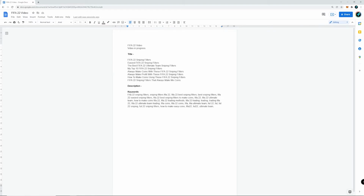I came up with ideas such as FIFA 22 sniping filters, easiest FIFA 22 sniping filters, the best FIFA 22 sniping filters, my top 10 FIFA 22 sniping filters, always make profit with these FIFA 22 sniping filters, how to make coins using these FIFA 22 sniping filters, guaranteed profit using these FIFA 22 sniping filters, and the list will carry on going on.